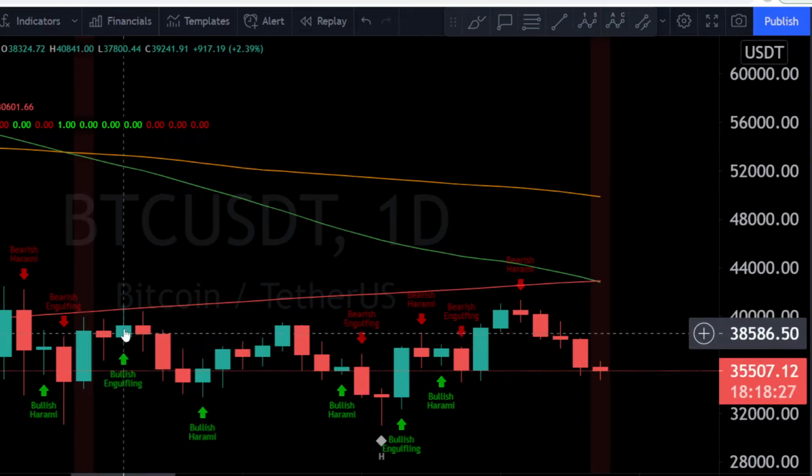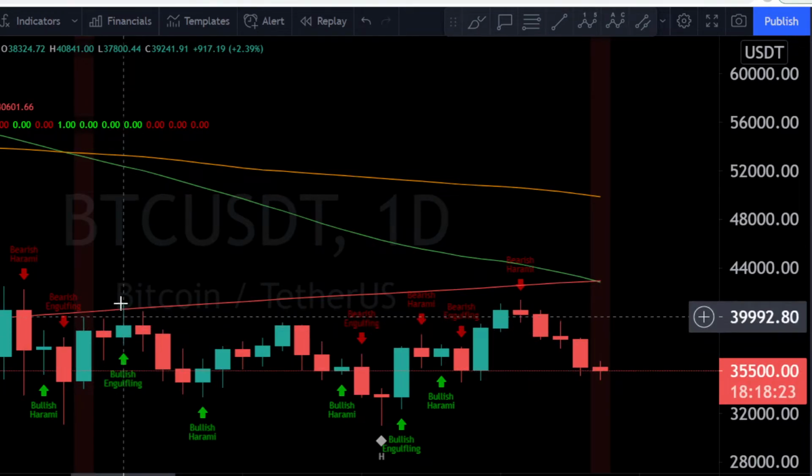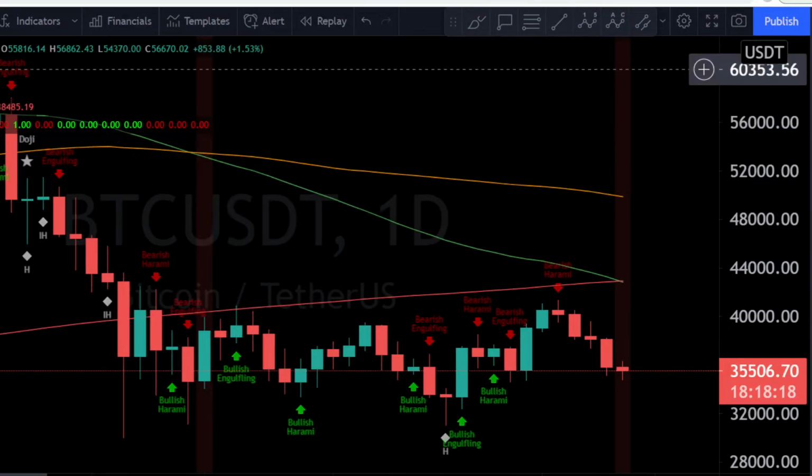This one was a really bad one, a fake out here, a bullish engulfing. This was not so nice here, and we saw a downgoing. I think this was Elon Musk, but I'm not sure here, guys. So, okay, let's go deeper now.